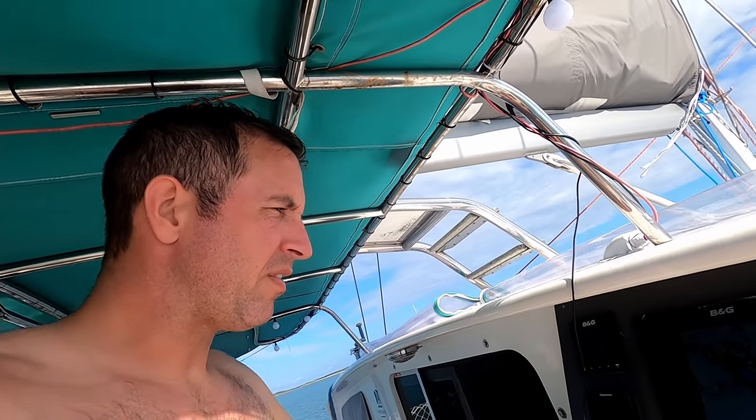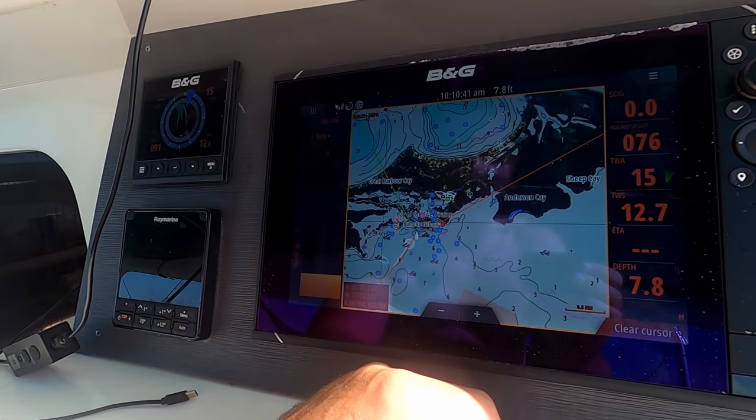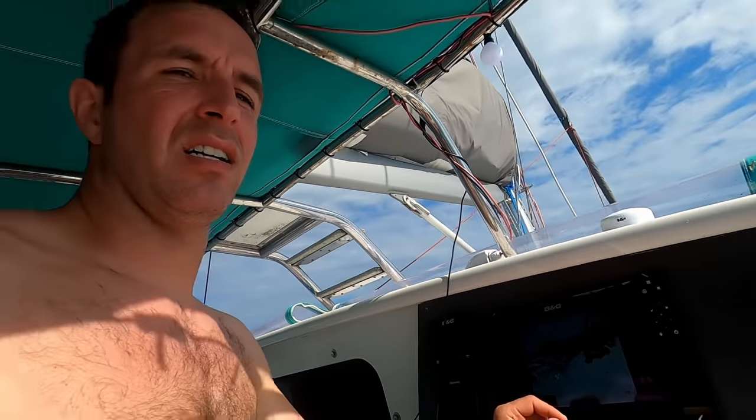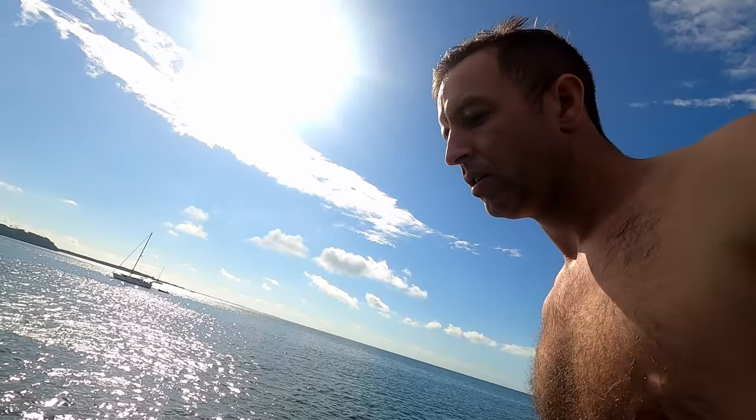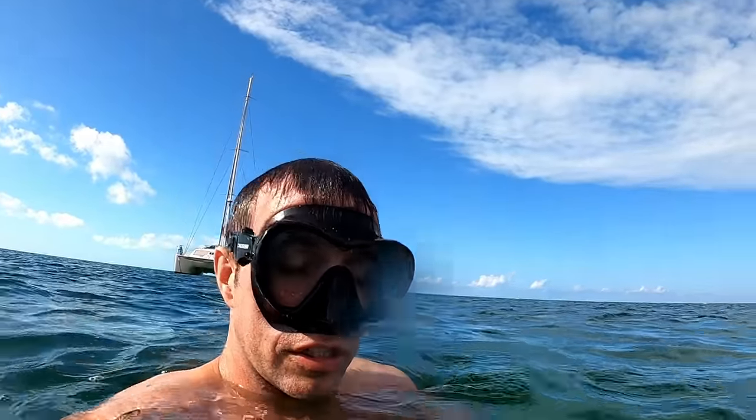At the Bay of the Five Pirates, well, on the other side of it, Bullock Harbor, and it's off Great Harbor Cay. So let's go check this anchor. It's pretty shallow here, so it's kind of windy though. Our anchor is out there. All right, let's see what it looks like.